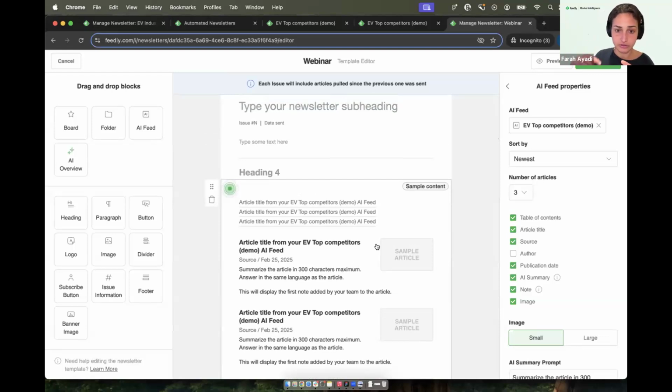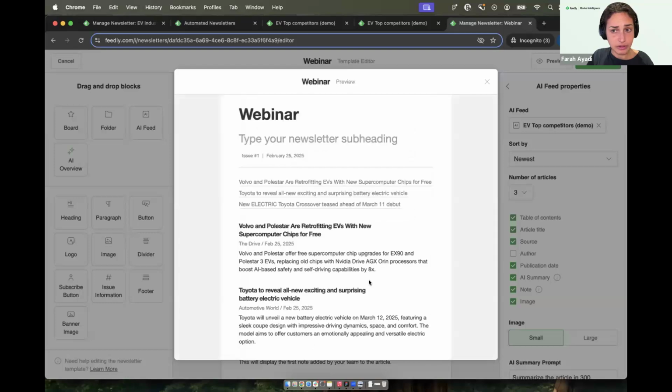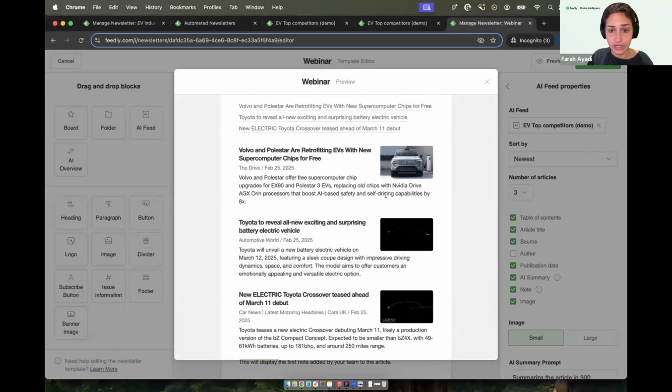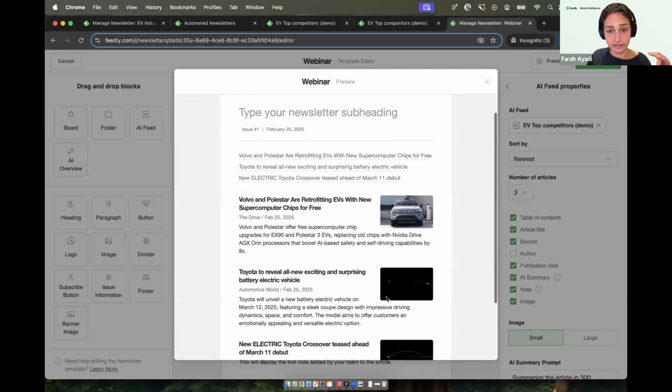The AI feed will continue to include new articles as they come, and each time I send my newsletter, my issue will contain the articles from the AI feed. Just quickly, I will show you what I meant. So now I would like to preview. This is what I mean: those are the articles that are displayed or returned in my AI feed.